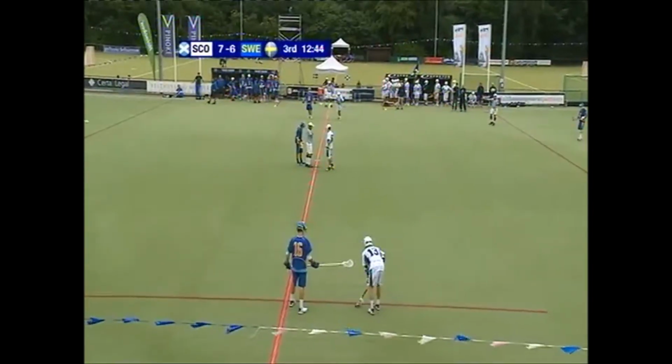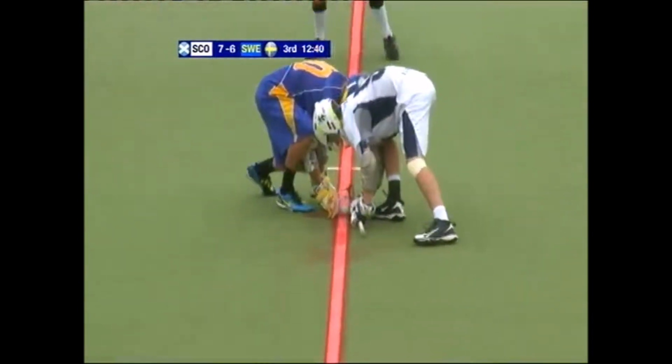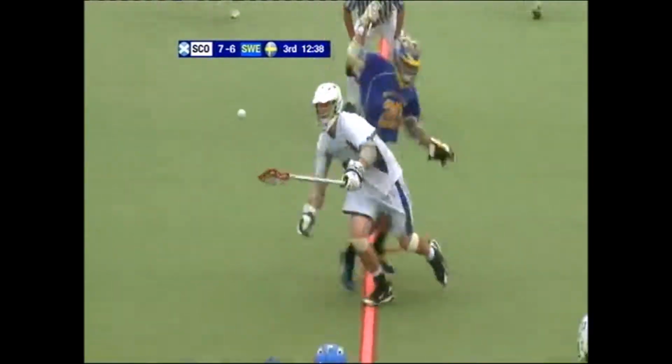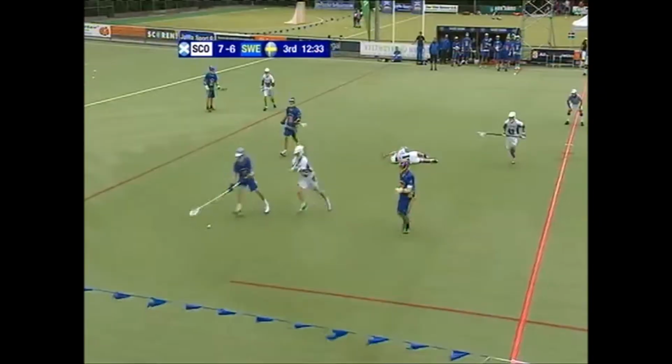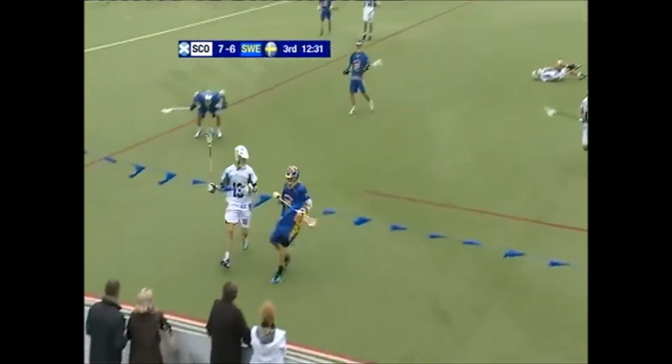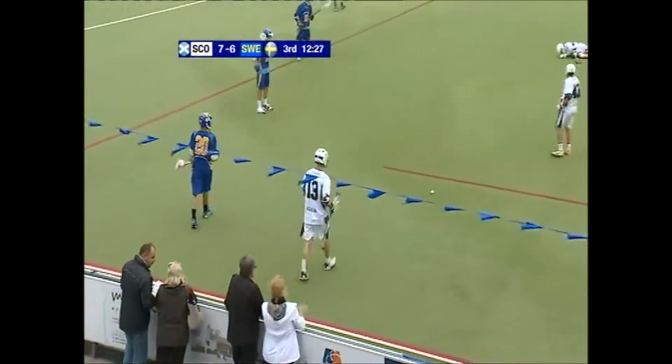Don't know what the Scottish team did for refreshments at halftime. Perhaps some porridge or a wee dram. Whatever it was, it worked. Dixon Smith, there's a man down though. Hopefully the referees have seen that.